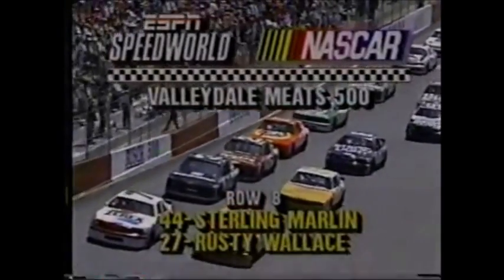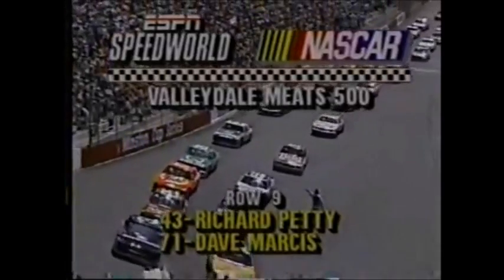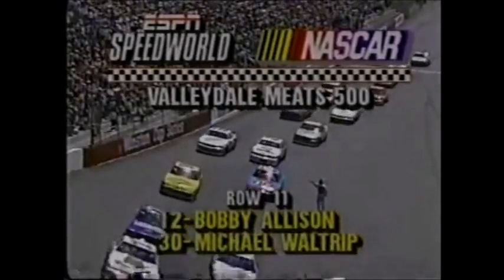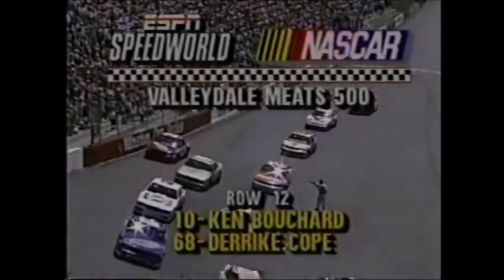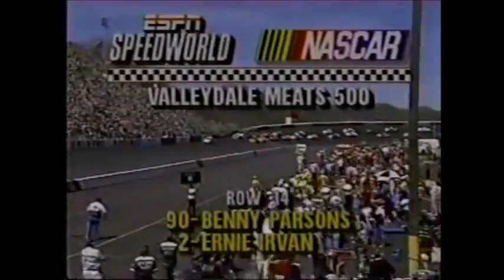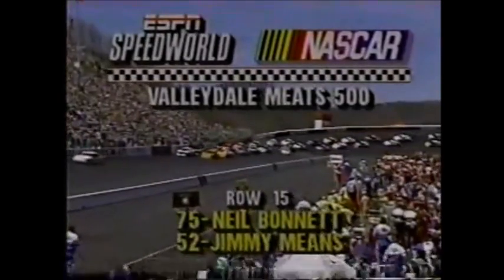The eighth row consists of Sterling Marlin in car #44 and Rusty Wallace in 27. Going to row #9, it's Richard Petty in 43 and Dave Marcus in 71. The 10th row, Davey Allison, car 28, and Brad Teague in 31. The 11th row, Bobby Allison in car #12 and Michael Waltrip in #30. Ken Bouchard in #10 and Derek Cope in 68 make up row #12. The 13th row has Dale Jarrett in #29 and Lake Speed in 83. The 14th row, Benny Parsons and Ernie Irvin. In the 15th row, it will be Neil Bonnet and Jimmy Means.